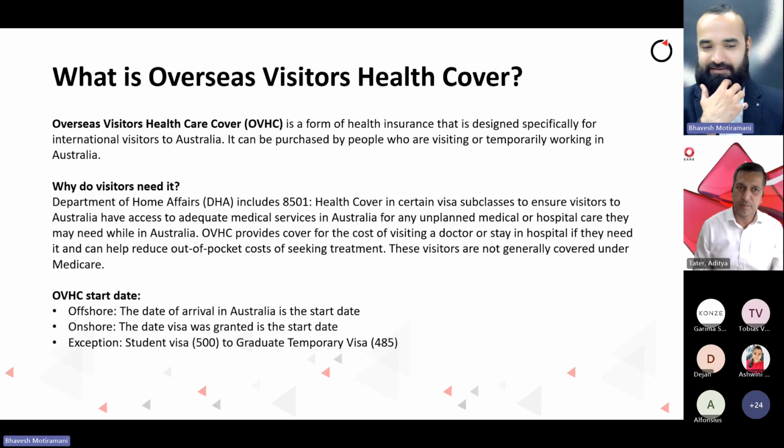Again, I'm sure everyone is definitely aware of what overseas visitor health cover is, but to briefly answer that: OVHC is basically overseas visitor health cover. It's a form of health insurance that is designed specifically for international visitors to Australia. It can be purchased by people who are visiting or temporarily working in Australia, for that matter. Now, why do visitors need it?